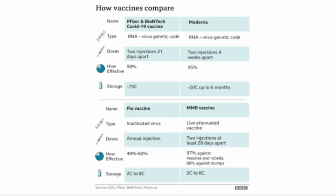And then you can see here the differences between these two vaccines. You can see how many doses each patient should get, approximately how effective they are, and then we can also see storage. We call it the storage temperature, with the Pfizer vaccine at negative 75 degrees Celsius and Moderna at negative 20 degrees Celsius. And then you can compare that to the flu vaccine and the MMR vaccine, which stands for measles, mumps, and rubella. So you can see, while a vaccine may serve the same purpose, it has different ways to do that.